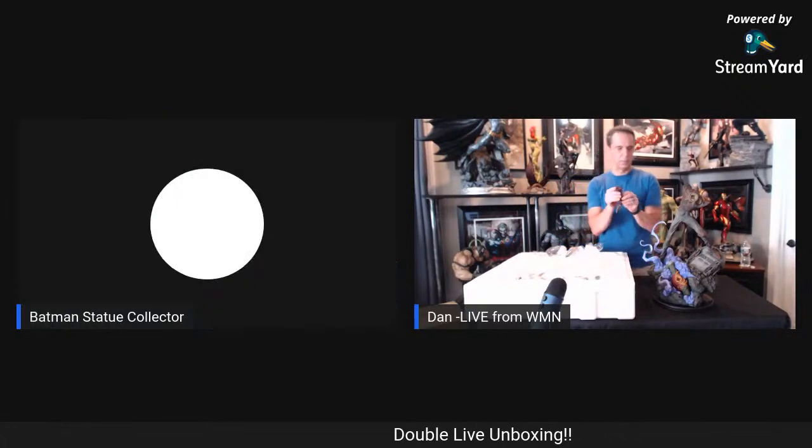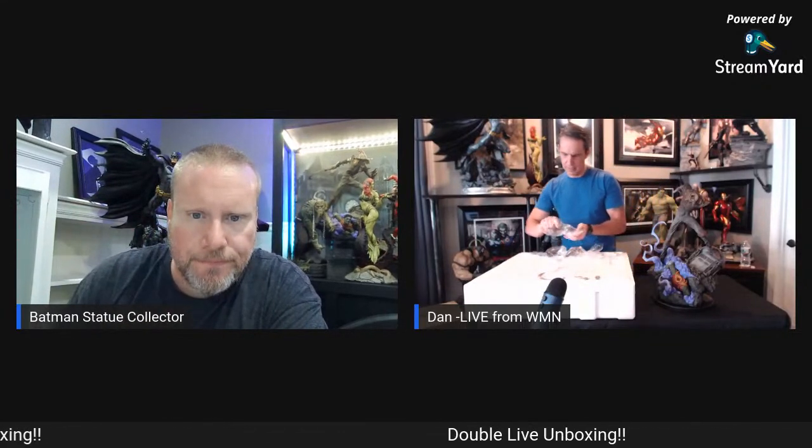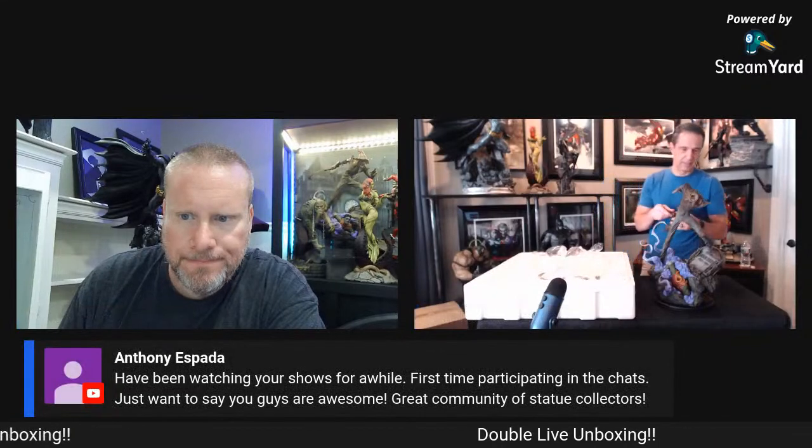This is his right arm. One of the things, and I can already see it's here, I haven't taken it out yet, but the sickle or the scythe or whatever you call that thing, the rust on the blade looks like a real rusty blade. They did a great job with that.